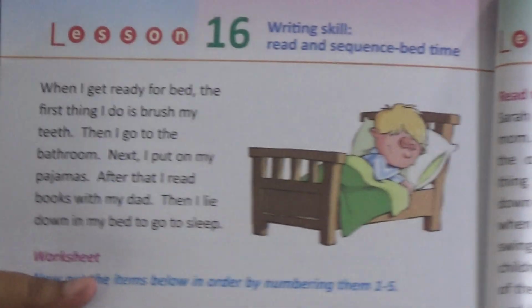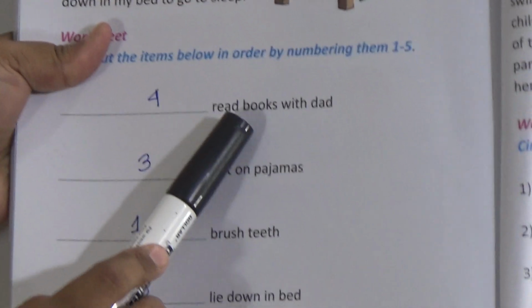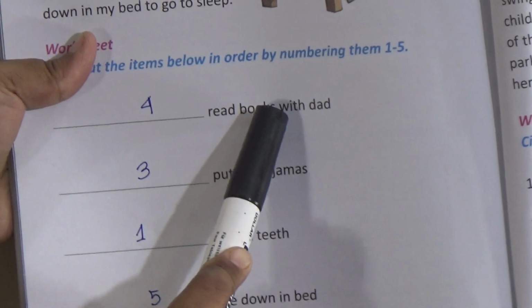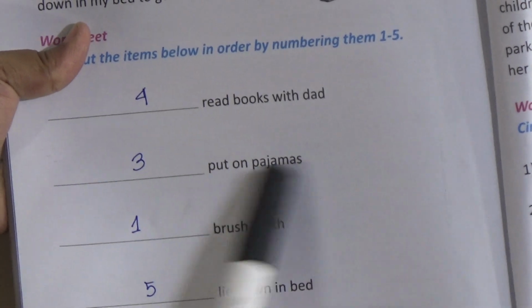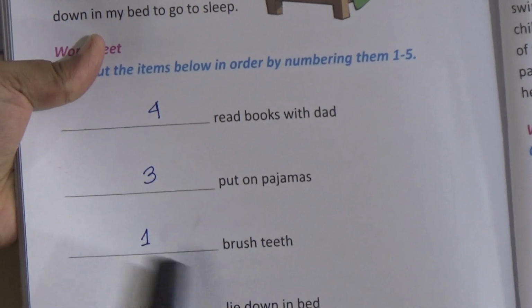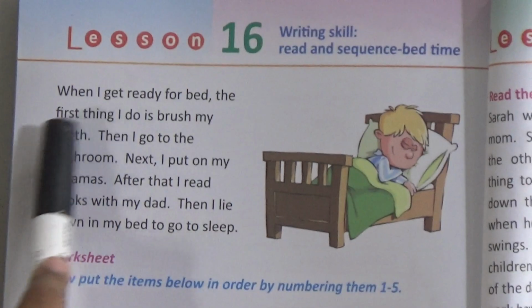So read books with dad, this number is 4. Put on pajamas, this is 3. Brush teeth, number 1. Lie down in bed, 5. Go to bathroom, 2. So you can do the thing also in this way, that the first thing is I brush my teeth.